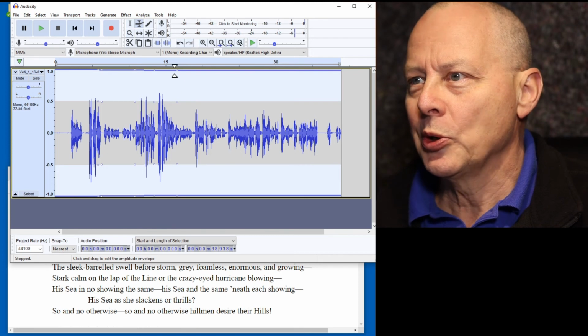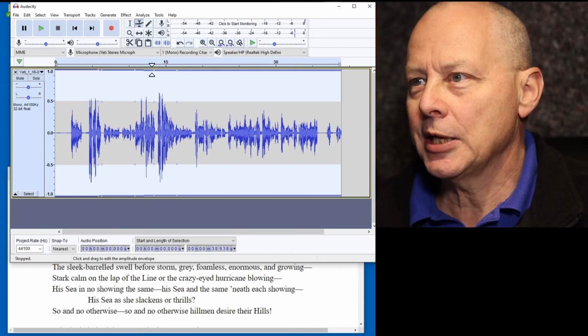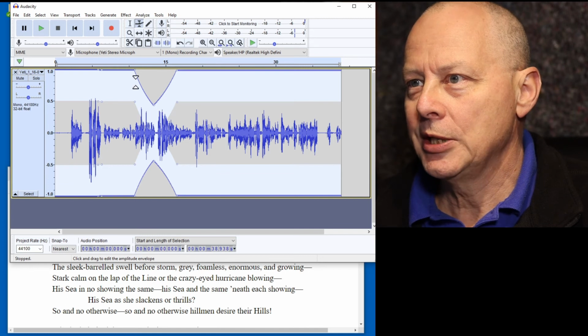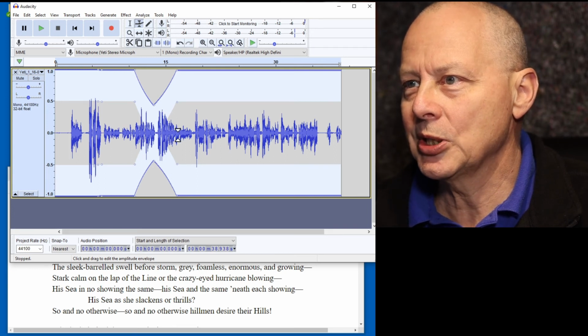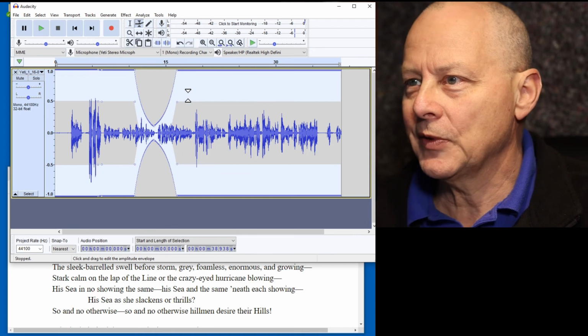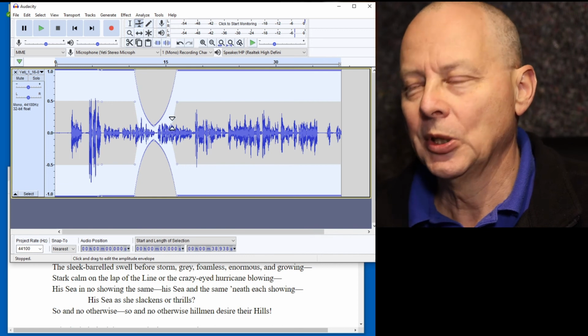So the places where we want to adjust the volume, we can add a handle. And what I'm going to do here is drag this handle down, and you can see it's created a curve. So this blue line is now a volume adjustment. What I'm trying to do is to counteract this decrease here. Flatten it out. And I've more or less flattened it out there so that now it's constant volume. Of course it's not loud enough, but it's a constant volume.